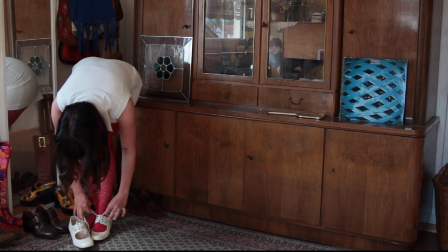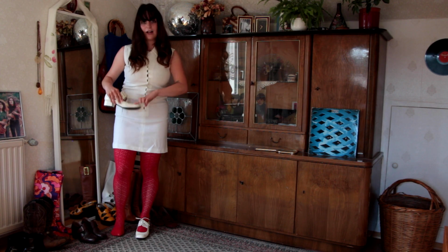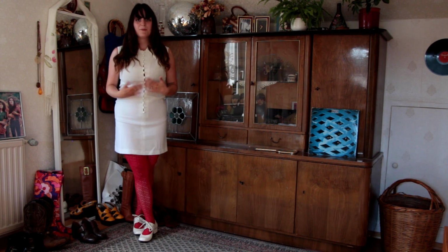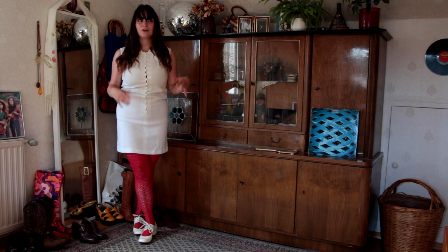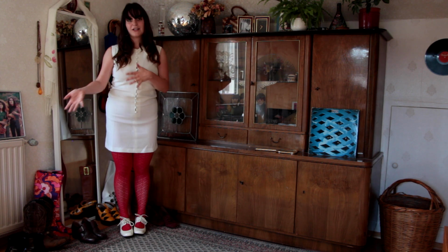So let me quickly put them on. These are actually an off-white color. You can definitely tell if I put them right in front. I often get that question where people ask me if it looks odd if you wear a white dress and light beige shoes, which is what I'm doing right now. So tell me.